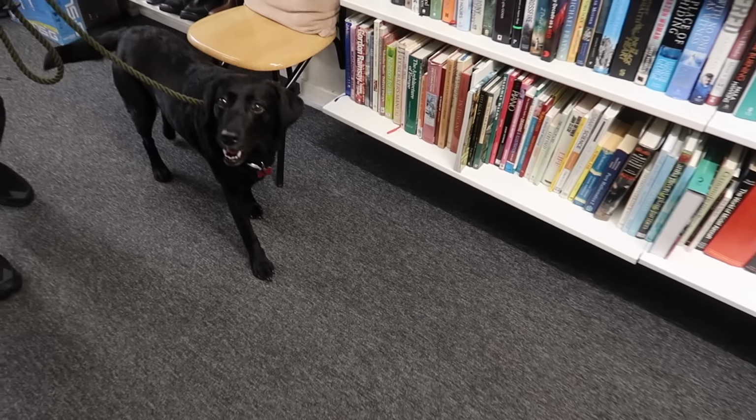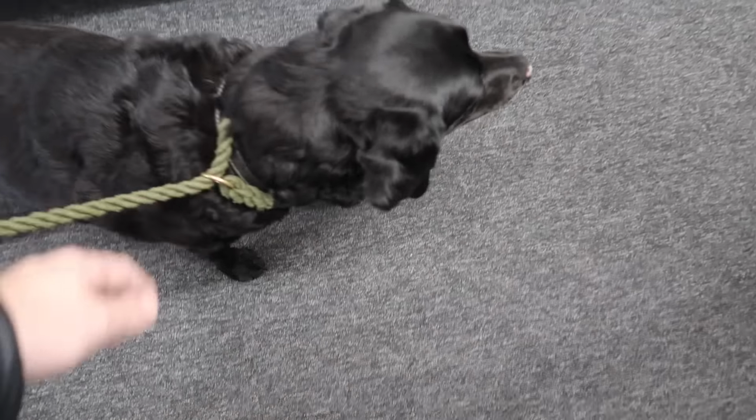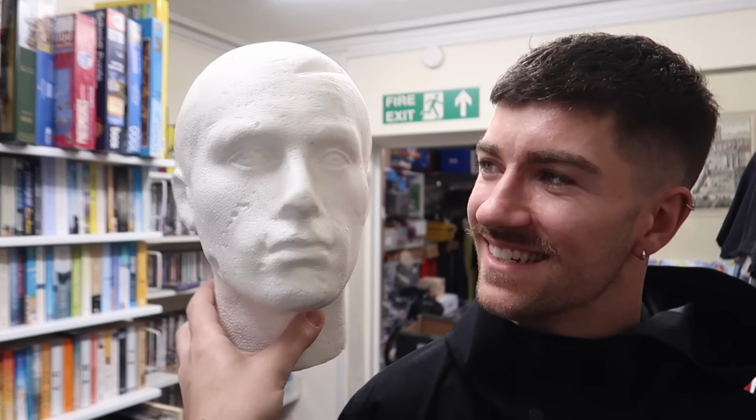This is Lola. Hello. She's a bit nervous, but she's lovely. Looks like Max, isn't she? Big comparison. I do have a large bed.